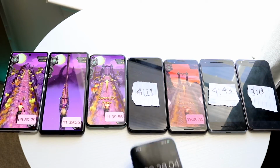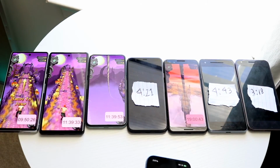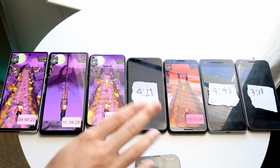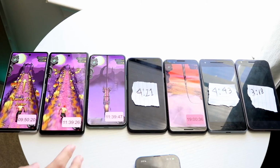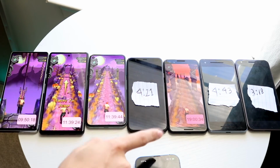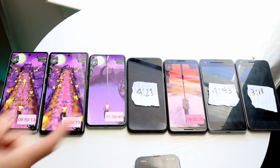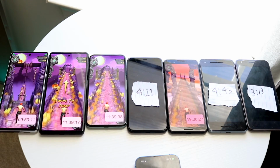Alright everyone, we are at the 5 hour and 3 minute mark, and a ton of things have changed. The Pixel 4 has died, as well as the Pixel 1 and the Pixel 2, in the last 2 hours. The Pixel 1 died at 3 hours 18 minutes, the Pixel 2 died at 4 hours and 43 minutes, and the Pixel 4 died at 4 hours and 21 minutes. So the Pixel 2 actually outlasted the Pixel 4, which is pretty insane.